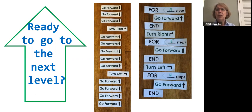So programmers introduce something called loops that can shorten the repetition. They tell the computer how long they should do the same thing, and then they tell the computer to stop doing that same thing and move on to the next command. So if we were to try that with this code, we would take the three go forwards and shorten it to this command. For three steps, go forward, then end, and turn right. After that, for five steps, go forward, end, and turn left. For four steps, go forward, and end. So that would be a little quicker.